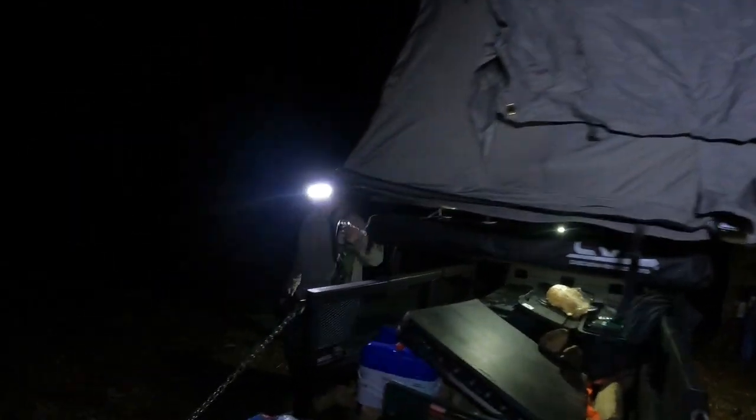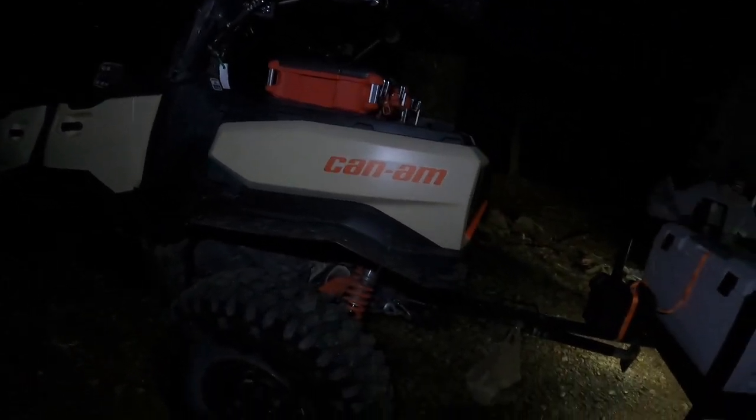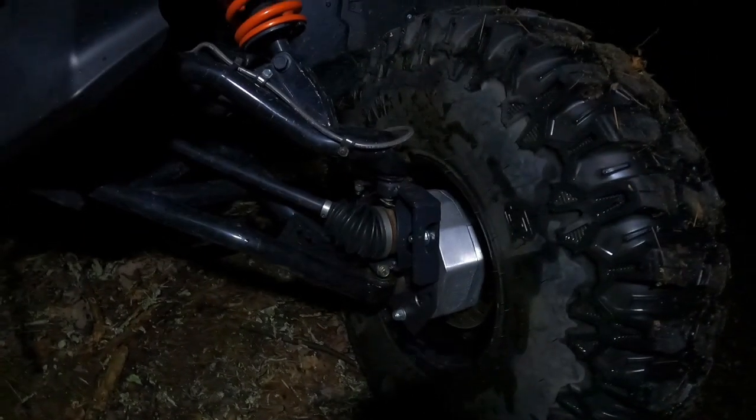About to cook up some grub. Camping trailer's doing good. Here's the canned ham. Got the CDC enclosures on it. I don't know that I could have towed that without the portal boxes and the gear reduction, but we're building this one out more for overlanding camping, and bought the Razor to go fast, which it's coming a long way.